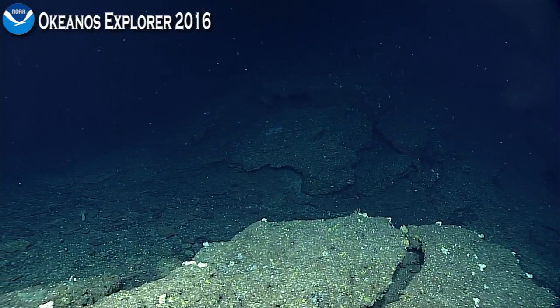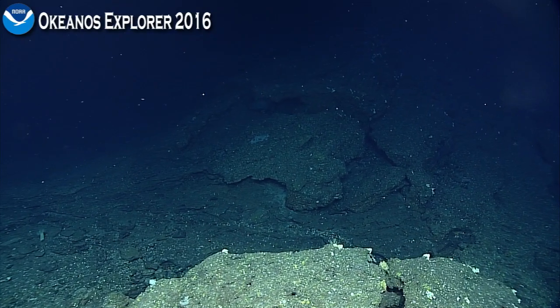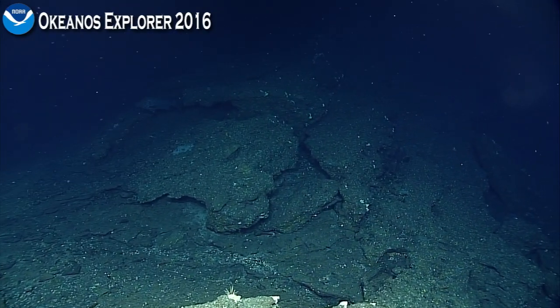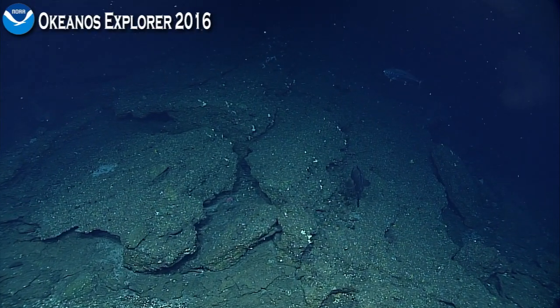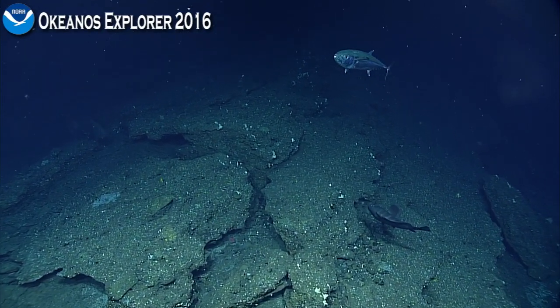Yeah, so this is Bruce. It's interesting that we're seeing these, like just small aggregations or just a few individuals of these groupers at these high relief blocky habitats. This is a sort of substrate habitat that seems to be a focal point for groupers in a lot of areas.